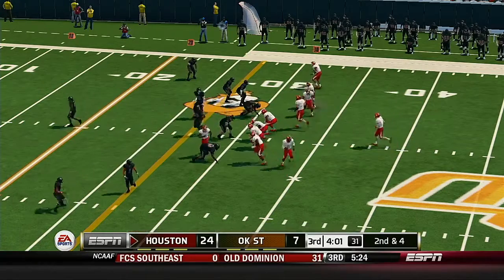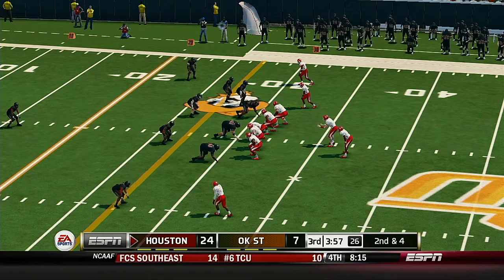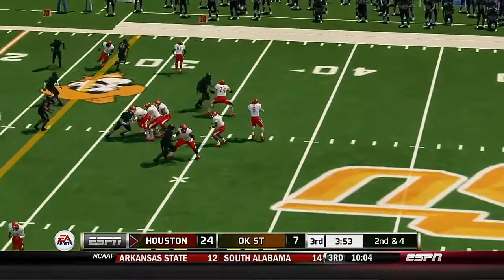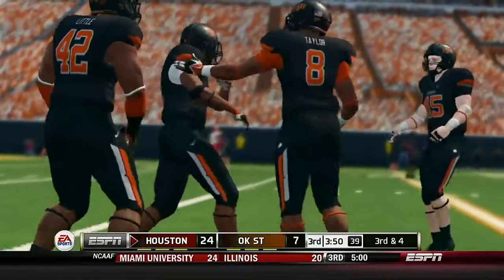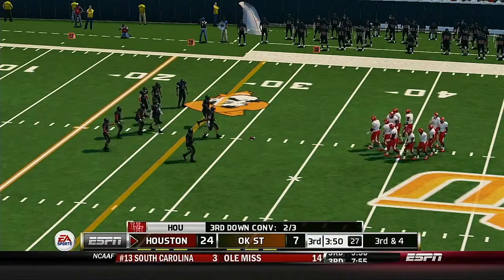Check Mike 45. Check Mike 45. They go. Alert, alert, alert. And he just gets rid of it. So it's third down now, and they're going to need about four.